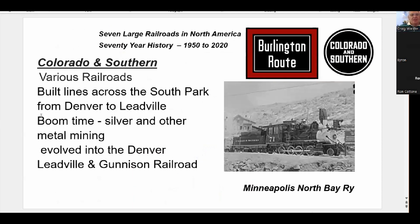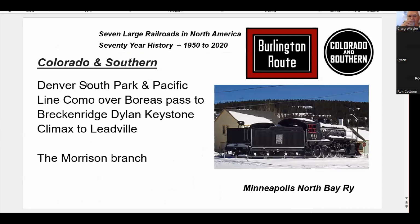So again, the narrow gauge went across South Park from Denver to Leadville. It was a boom time and evolved into Denver, Leadville, and Gunnison. And that became the Denver, South Park, and Pacific. And as I said, they built the line over Boreas Pass to Breckenridge, Dillon, Keystone, Climax, and Leadville.